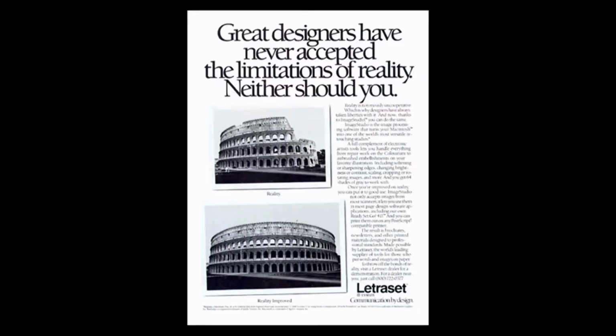This was the first ad for Image Studio, which I got to do the Coliseum, to rebuild it. In fact, I convinced Electra Set to buy Image Studio. I had met these two guys at a Macworld, and they showed me this thing they call gray paint, and I thought it was so cool, and I convinced Electra Set to buy it and put it out to market.